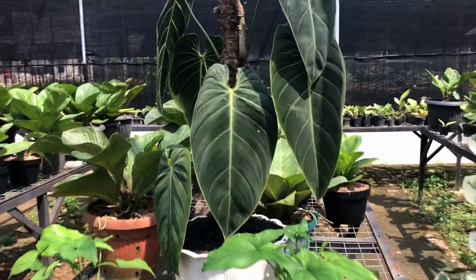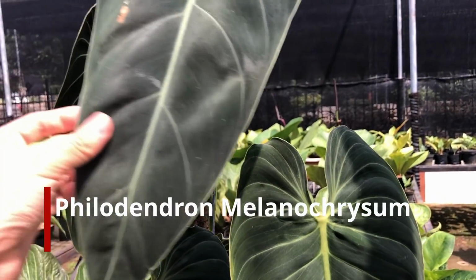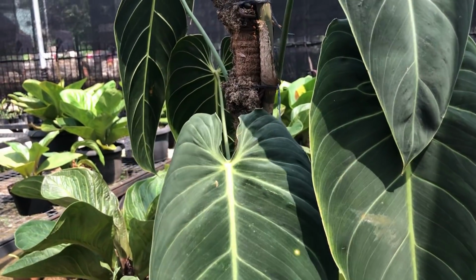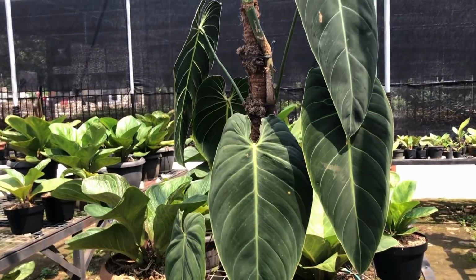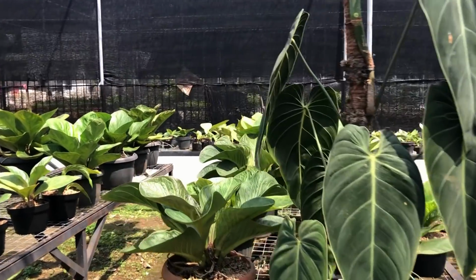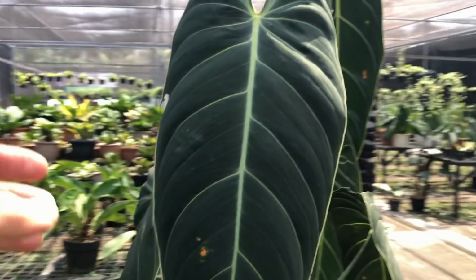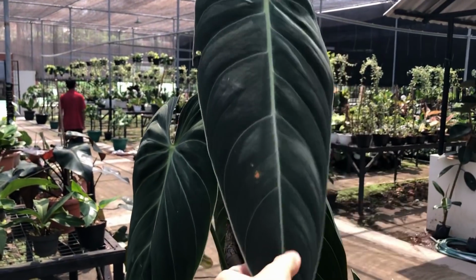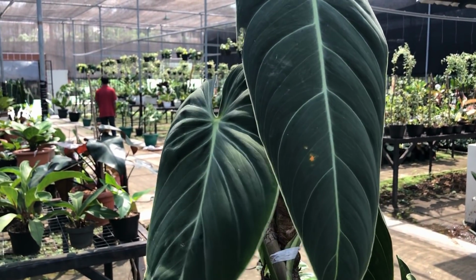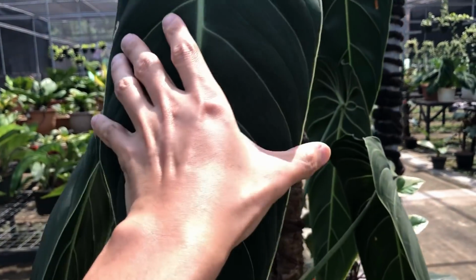So here is a medium-sized melanochrysum. They're not as big as the ones I filmed before, but I believe this is actually a more manageable size to have in your home. And all of the leaves are actually quite healthy. So yeah, I would recommend this one if you have some money to spend and you want a giant philodendron in the middle of your living room.